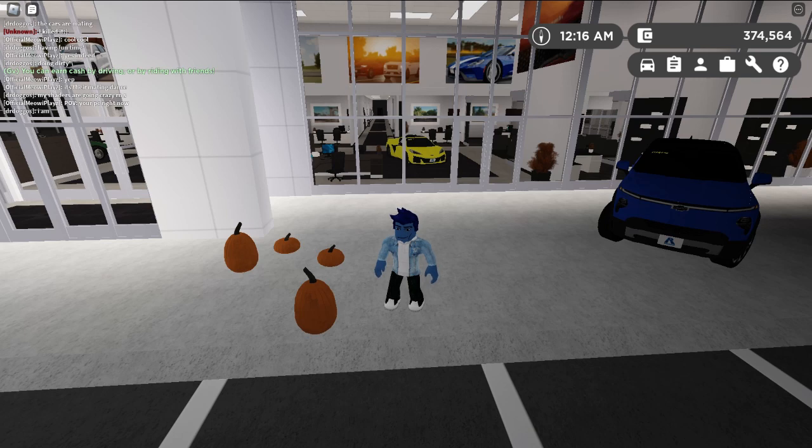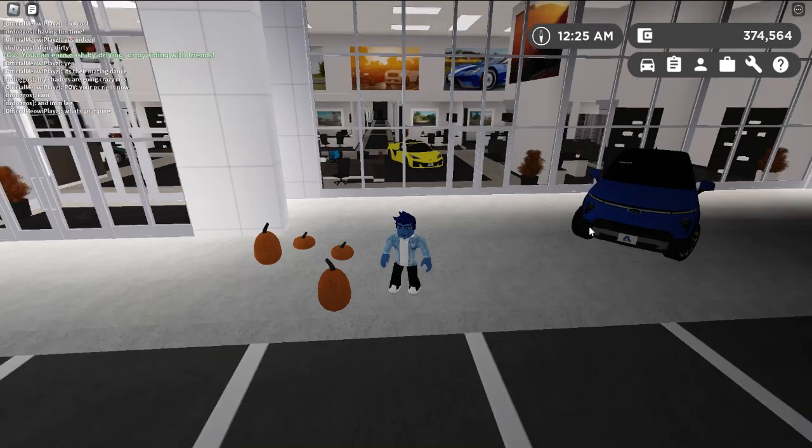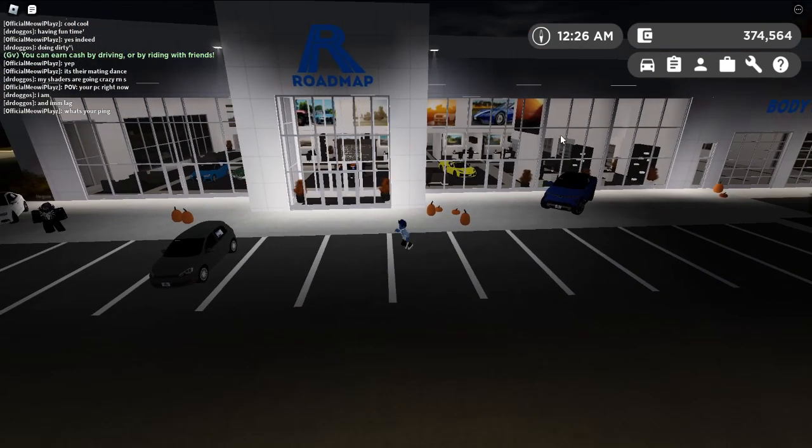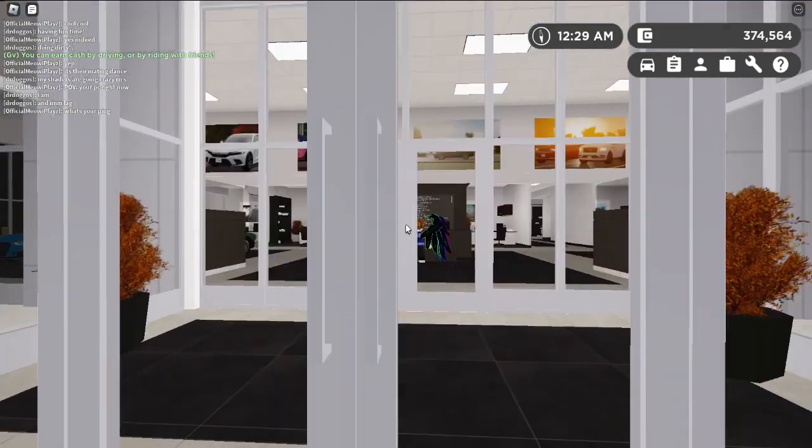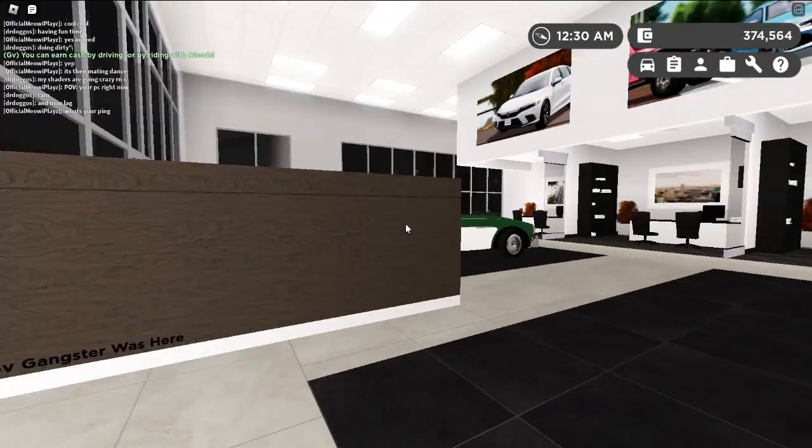Roblox. Okay, so today we are back on Roblox, you guys. We are back in Greenville. Actually, you guys, this is actually a Roblox game. I'm back in Greenville, and basically, there are some more updates that I wanted to see. So, starting here at this dealership road map, I'm just gonna go in there because they add some new interiors around here.